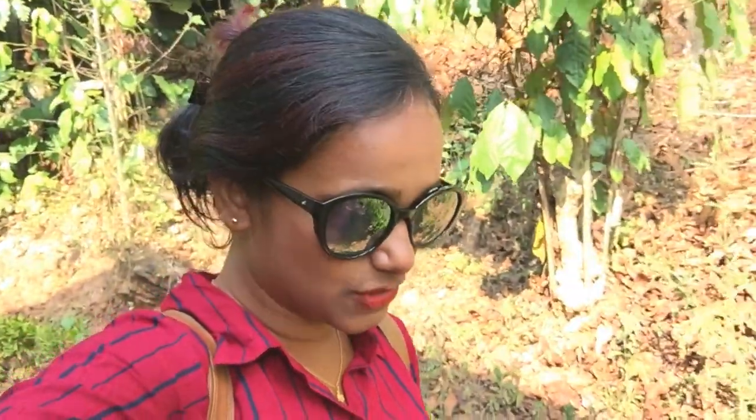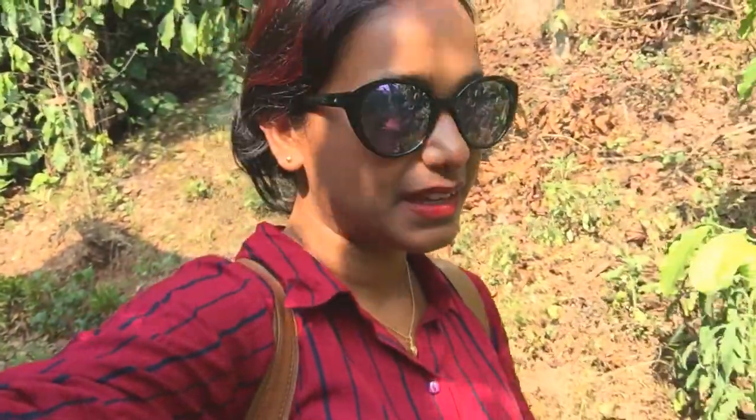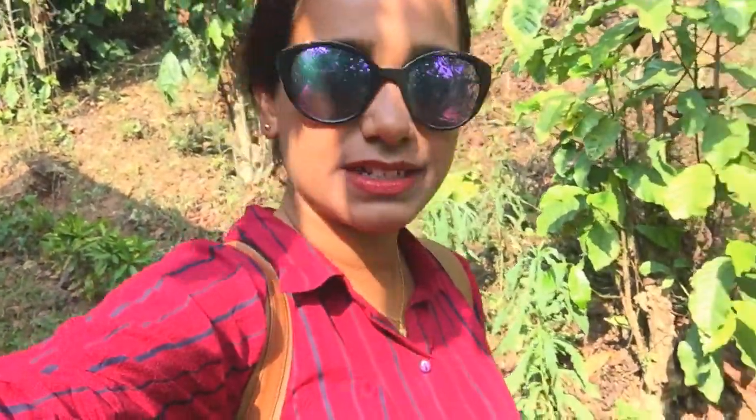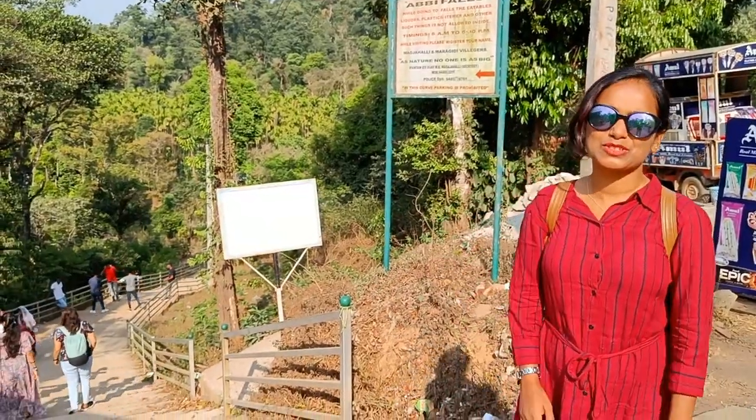We are done with the lunch and now we are heading for the Abbey waterfalls. It's just a 20 minutes ride from here. Already it is evening, so the climate will also be good. So let's go and see what is there in Abbey waterfalls. Definitely it's a waterfalls, but how is it? Let's explore. These steps go down to the Abbey Falls.